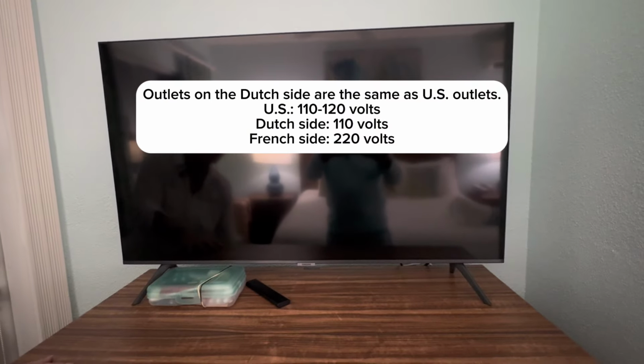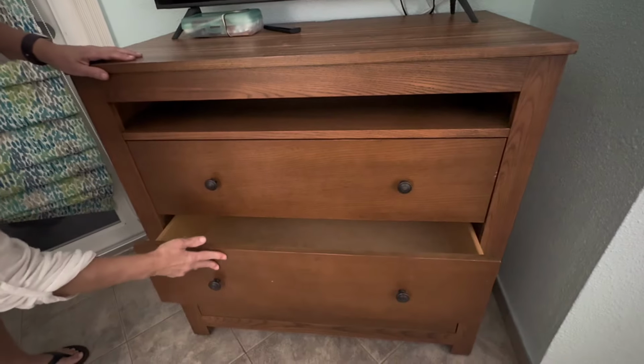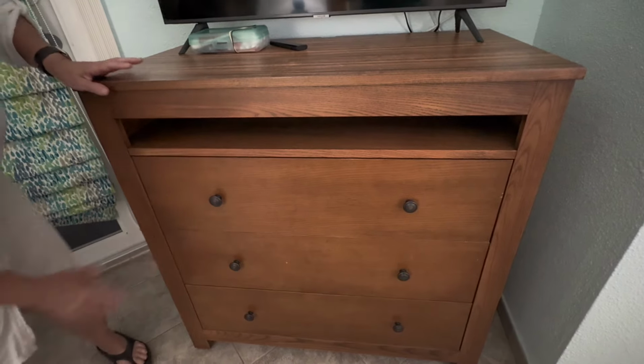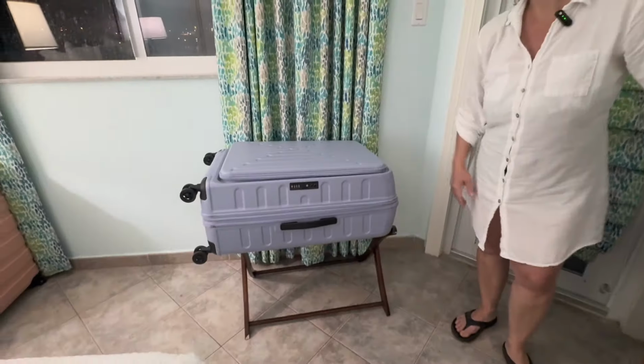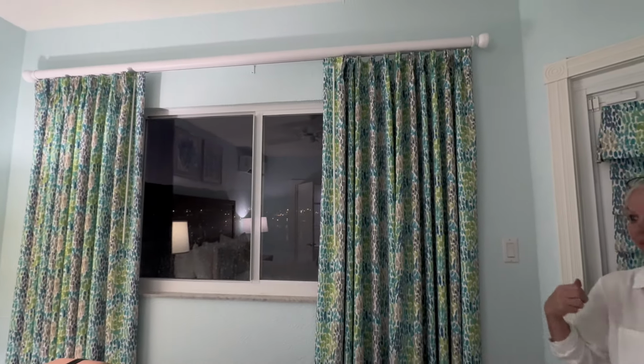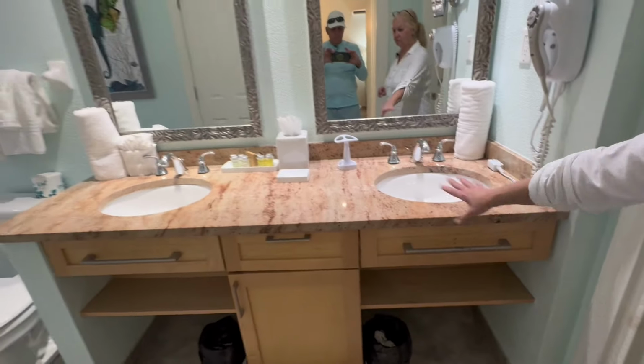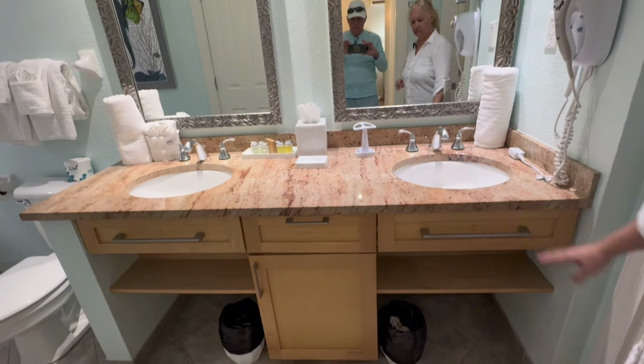But plenty of storage, lots of big drawers here, which is nice. And it does have one luggage rack that we're using. And a nice window here for view, but I'd go out on the balcony for that anyways. And the bathroom is this way. 2 doors to that, one from the bedroom, one from the hallway. But nice bathroom. 2 sinks, lots of counter space.